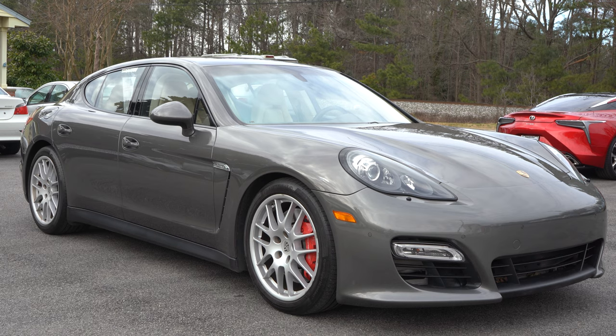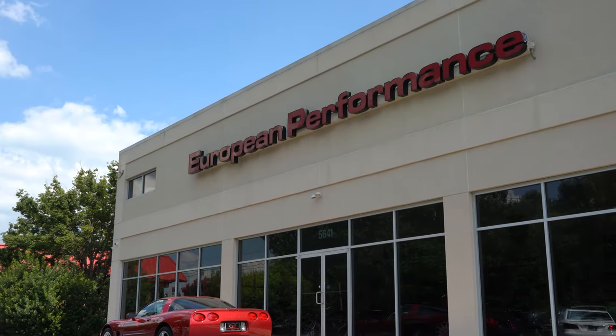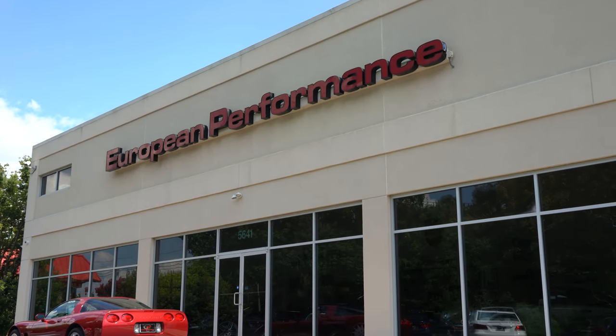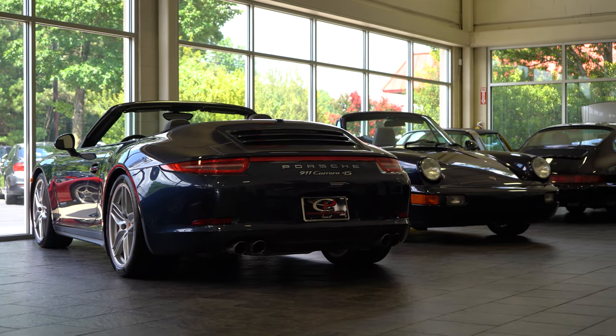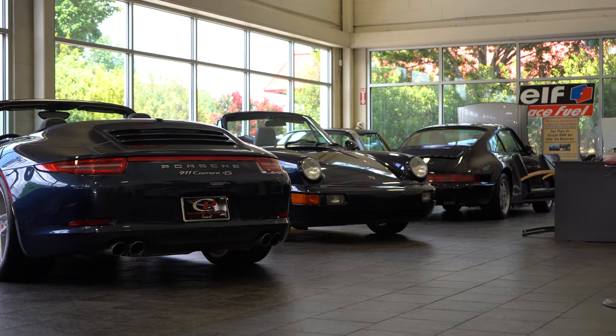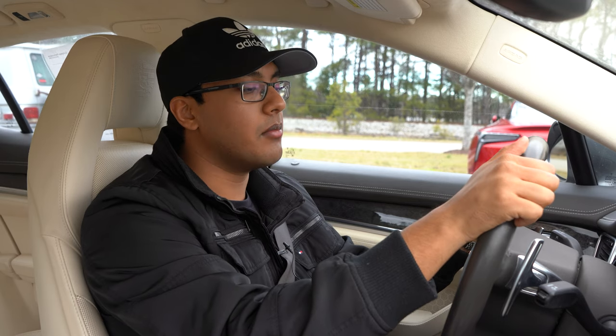So, who do we have to thank for this little opportunity? It is none other than European Performance in Cary, Raleigh, North Carolina. And I'm here because they specialize in Porsches. They service these vehicles, and you can even get a warranty with this bad boy. So, that's why I'm here to check this out, and it's only got about 43,000 miles on it.